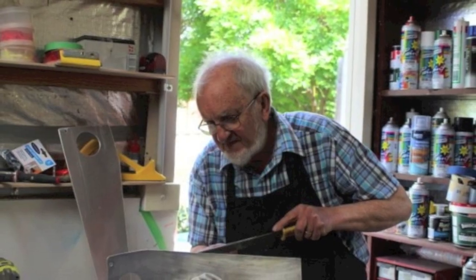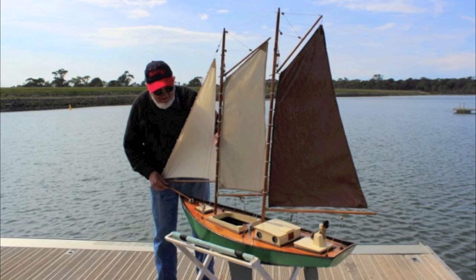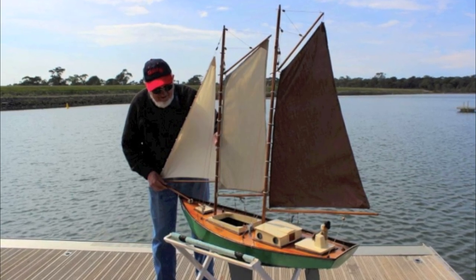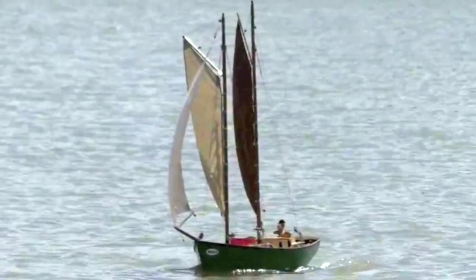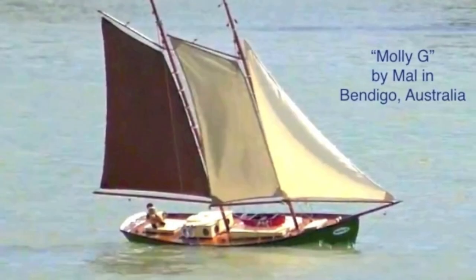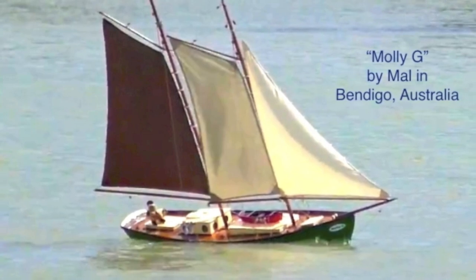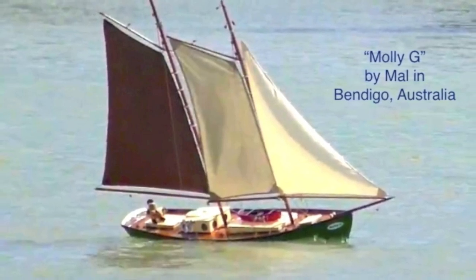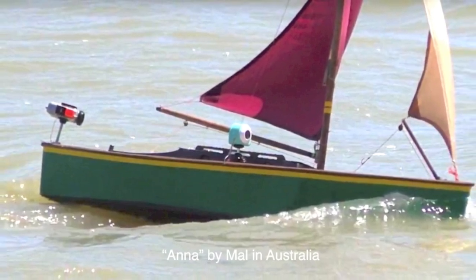This is Mal in Victoria, Australia. He's a man of action, builds lots of boats, and makes lots of videos. We can follow his adventures on YouTube. Mal is the first guy I know of to build and sail both the Irene and Emma designs. His schooner, Molly G, was followed by his sloop, Anna.